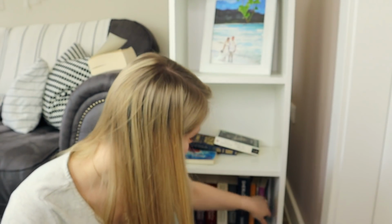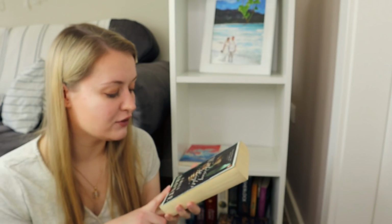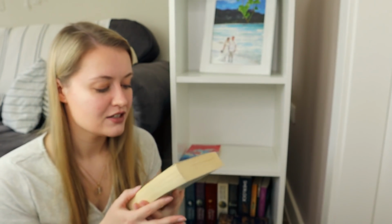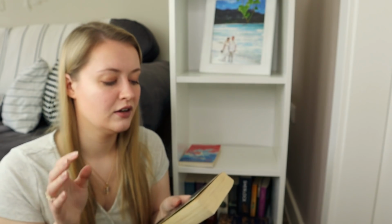Oh, I was hoping it had all gone on one shelf, but that is clearly not going to happen. Then I've got Wuthering Heights. I read this again during A-level English literature and I loved it. So I would like to go back and reread it because again, I think when I was younger I probably didn't take everything from it.